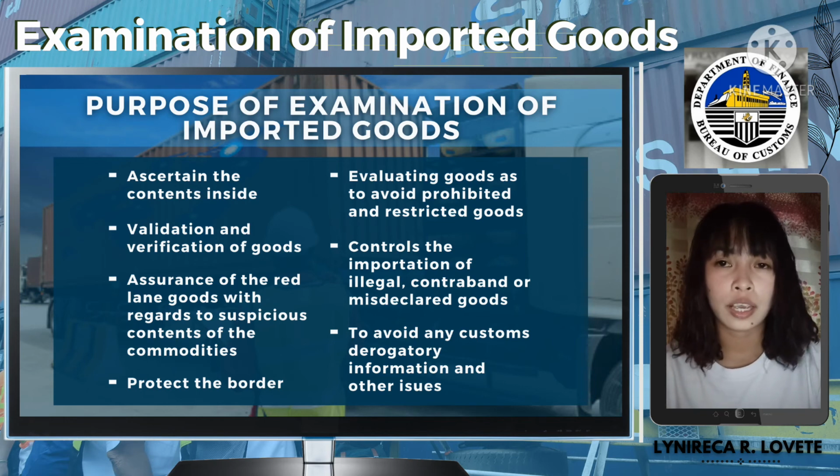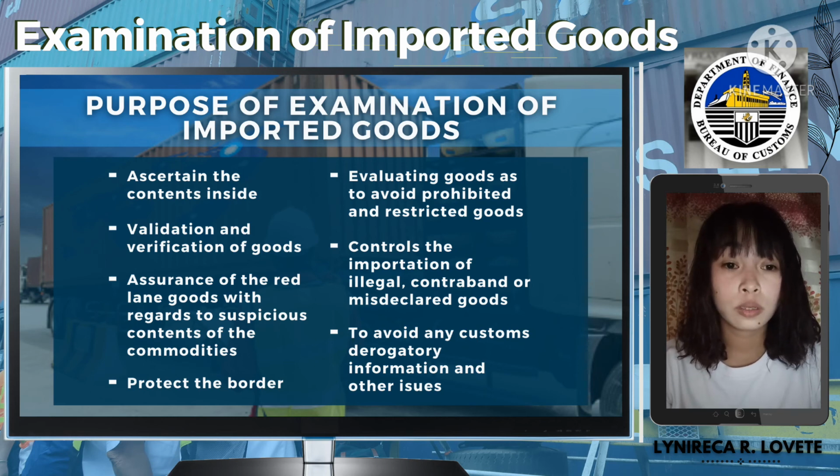So in any case of alert orders, this may also be charged with fines and surcharges, as this would also benefit our government, especially in attaining revenues. So the Bureau also has the authority to hold these suspicious goods, mostly the red lane goods. Thus the payment of the penalties and charges must be made before the release of the particular goods that are owned by the importer or the declarant.